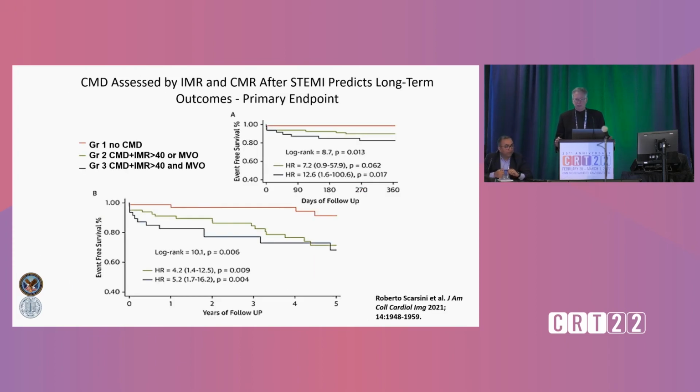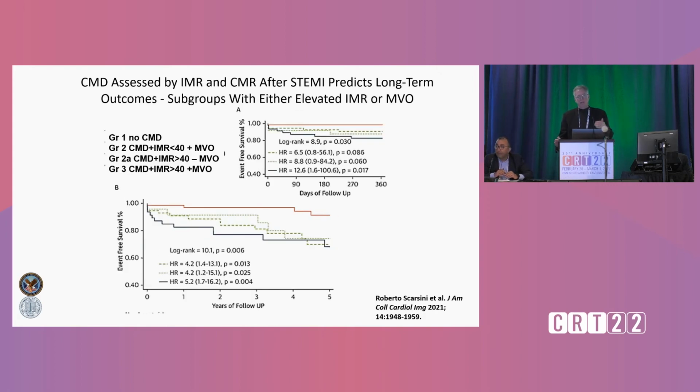Finally, what about microvascular obstruction, MVO? And this is in the presence of elevated microvascular resistance. And again, you have these three groups. No CMD at the top in red, microvascular obstruction, or abnormal index of microvascular resistance. That's your intermediate group. And if you have both that are abnormal, you have the worst outcomes. This is short-term in the upper corner and long-term in the lower main panel. And again, if you divide them into further subgroups, you create this gradient. It's bad to have both elevated IMR and microvascular obstruction. There's just no way around it.